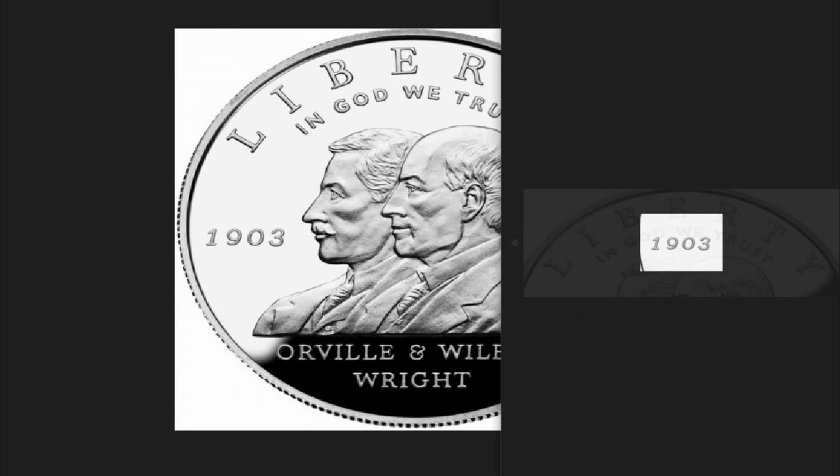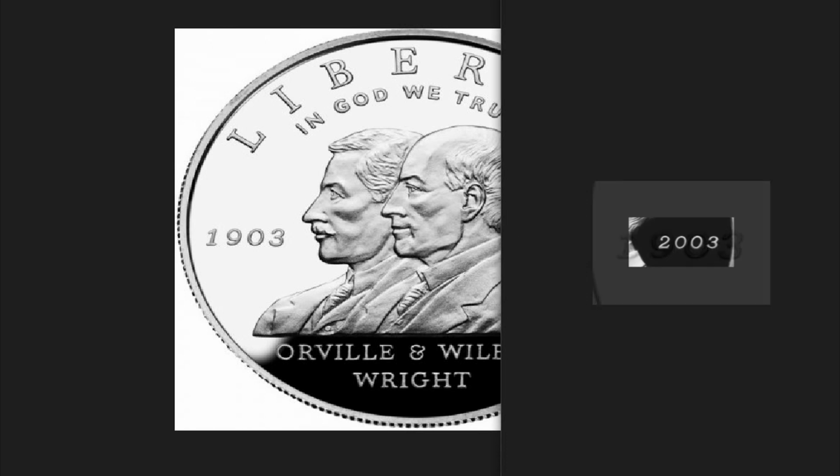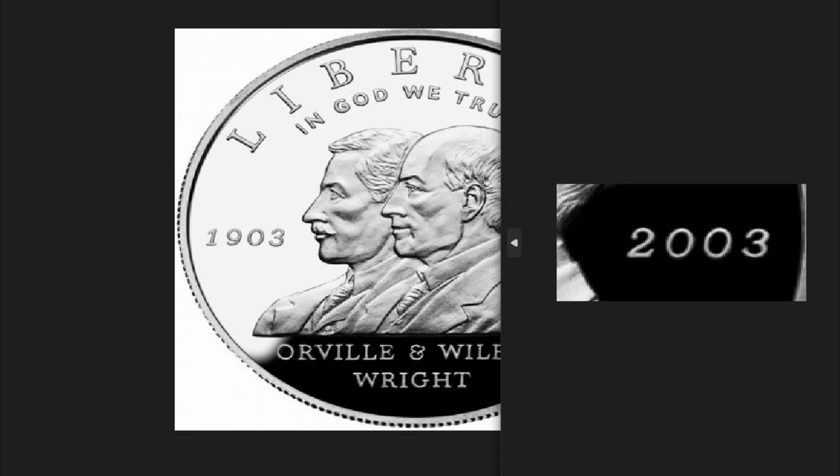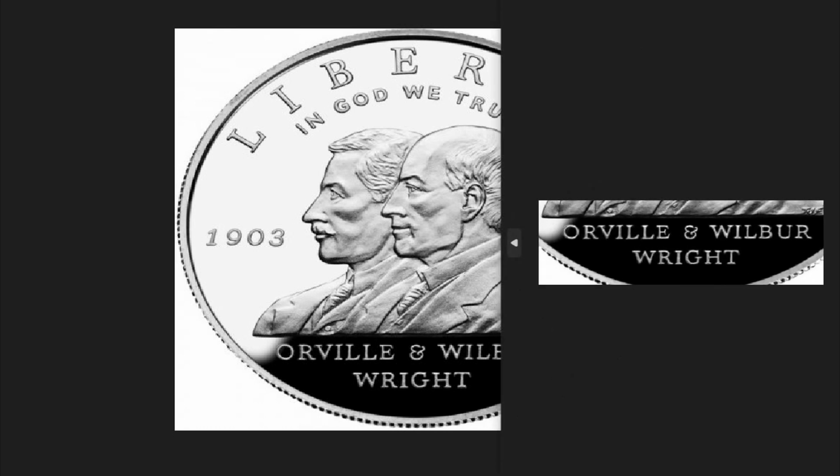Up, the inscription Freedom. To the left of the faces, the year their aircraft made its first controlled flight, in 1903. While to the right, the year of issue and the 100th anniversary of the first flight, in 2003. Down, the names and surnames of the 2 brothers are reported.